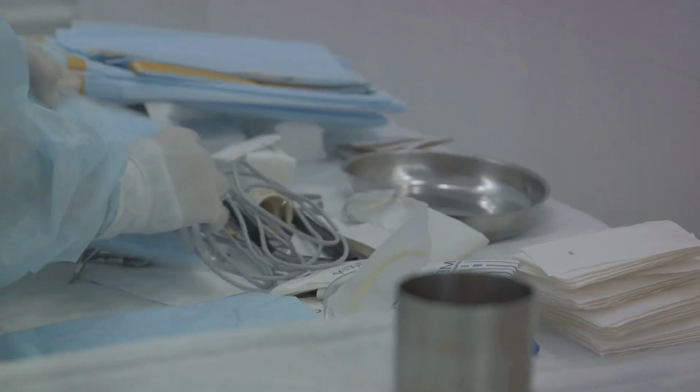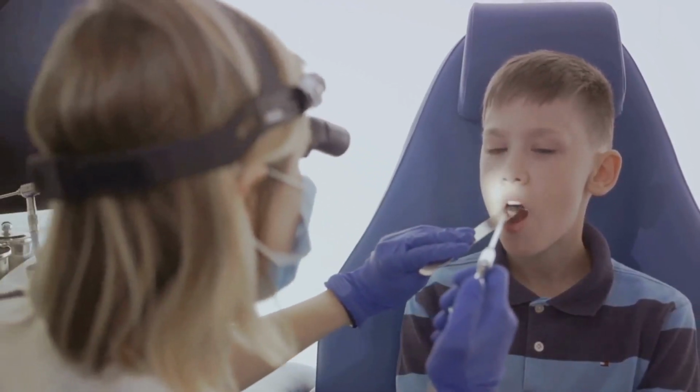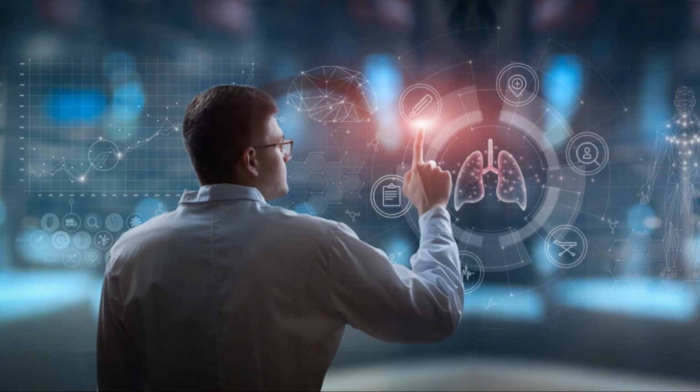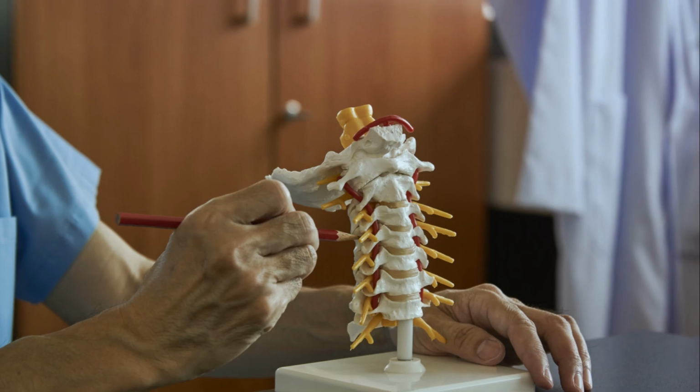They're often used for routine intubations and are available in different sizes to accommodate patients of varying ages and sizes. Miller blades, on the other hand, are straight and designed to lift the epiglottis directly. These are commonly used for pediatric intubations or in cases where the anatomy is difficult to visualize.